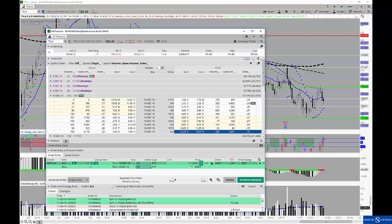And if I could pick this up during tomorrow's session for a $10 debit, I'm risking 1 to make 1. If we continue to consolidate at 190, that's my break-even point, so if it trades sideways, I'll break even. If it moves lower, I've got a decent risk-reward ratio, and that's the way I'm going to be looking to play Tesla over the course of the next 16 days. Now that's a relatively aggressive way of playing it. You've got to be pretty much right over the course of the next 16 days.